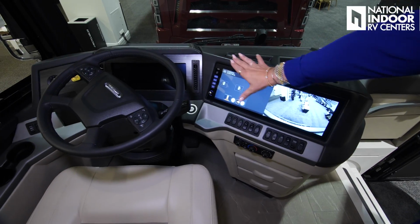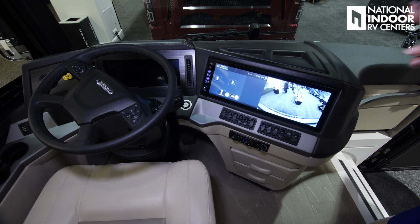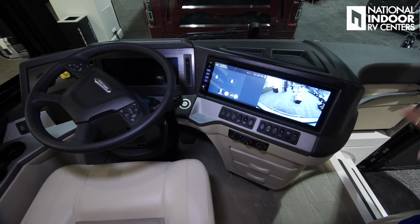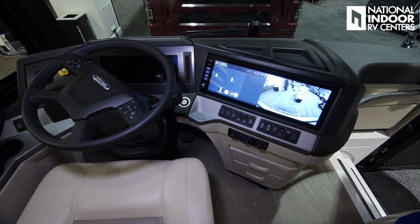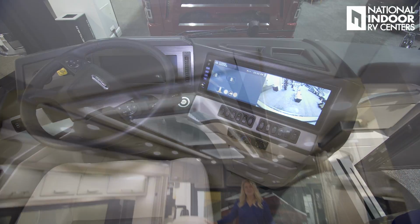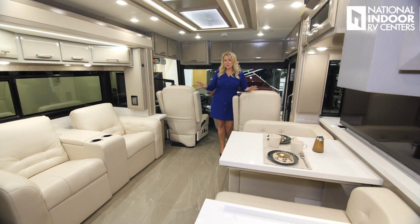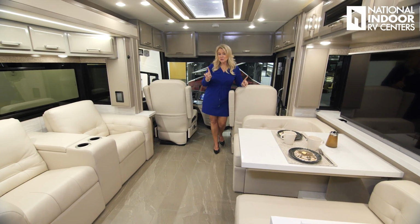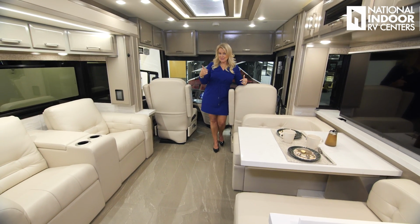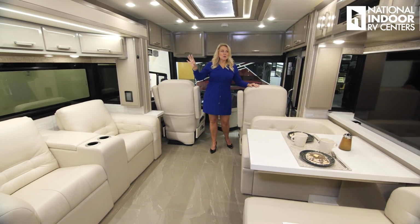Again, notice the beautiful split screen, but all underneath one panel, so it just looks really nice. Beautiful finish out here at the dash. Again, everything I've seen this year pretty much at the Newmar dealer meeting I'm in love with. This is the Pearson interior package. Really beautiful, paired with the Morel. Now that shouldn't be hard for you to remember. Morel, my last name, Morel wood option. I absolutely think this is beautiful.